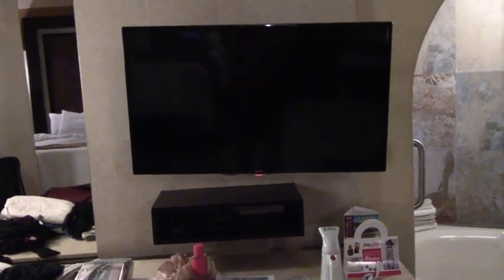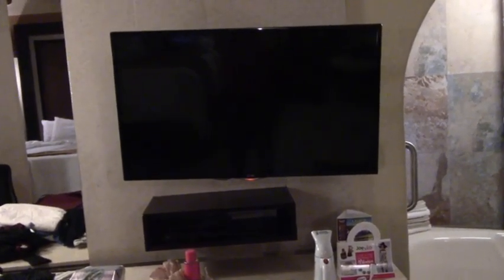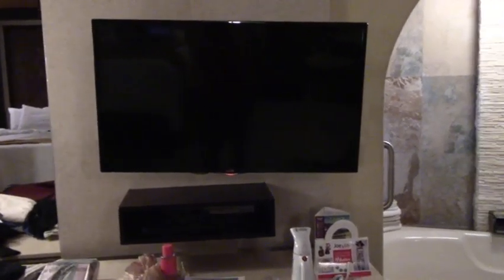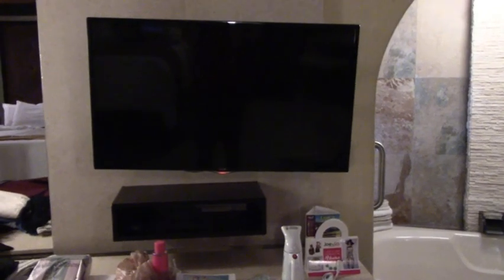Hey guys, today is Tuesday, December 4th, 2018, and you've guys seen my room tour at the El Dorado Casitas Resort in Cancun, Mexico, but there was one amenity I forgot to show you, and it's underneath the TV here. It's in these cabinets here. I'll show you right now. Forgot to mention it in my room tour video, but here it is.